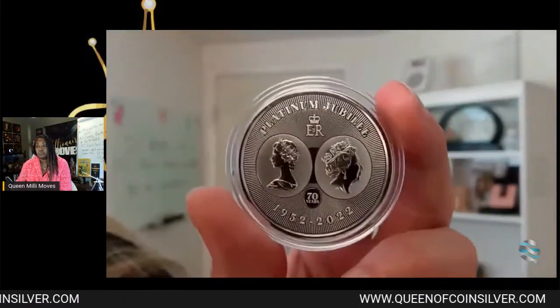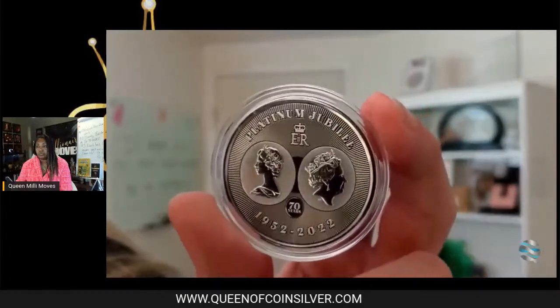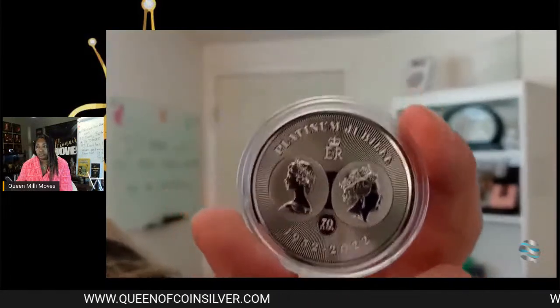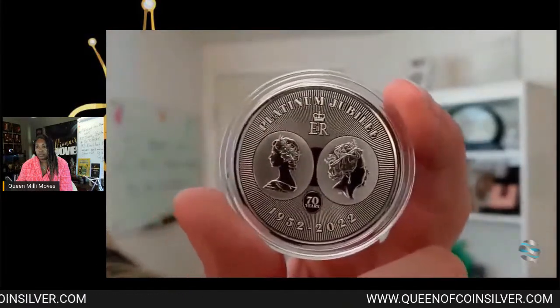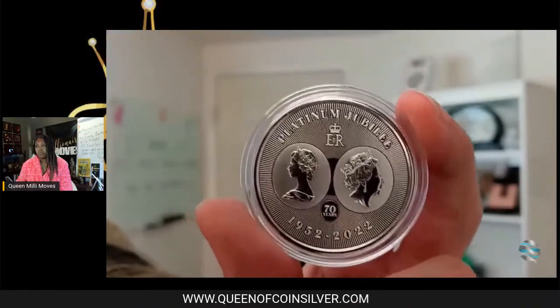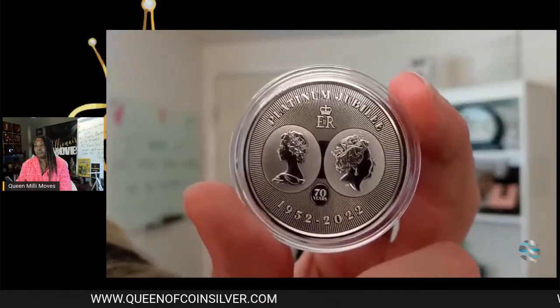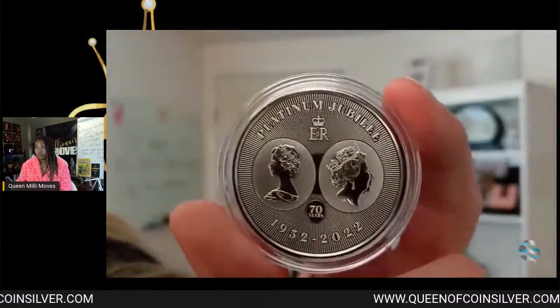These coins spiked in price. Like I said, there were just 2 days before Queen Elizabeth II passed that these were released, and the value of these completely skyrocketed on the market. They were selling for crazy money.